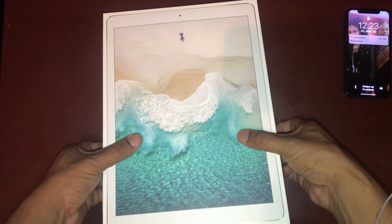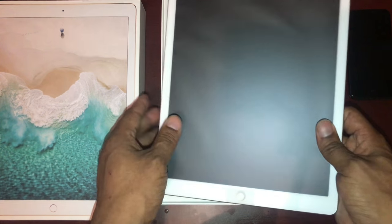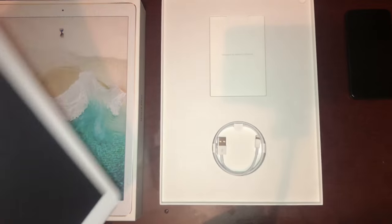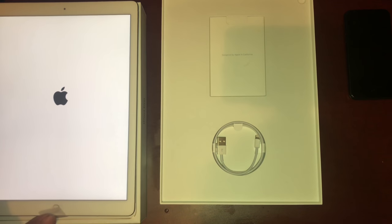So the plastic is already off to save time because I had to tell the story. So let's just put this to the side, slide this over. And wow-wee. She's a big beast. Okay, so let's pull her out. Wow. Can't even fit it on the whole screen. I got to turn sideways. Yes, I got the gold one. It is the gold one. All right, so we're going to set this to the side and turn it on. Let that power up while we look through everything else. Ooh, almost slid off the box.